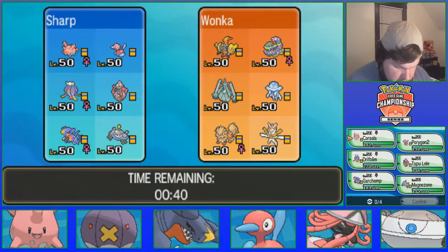But how do we get rid of the Kartana? We kind of have to just rely on Drifblim messing with it a lot, is really how I get rid of Kartanas. We could actually bring Magnezone here, I think would be pretty good. So we might have to leave behind either the Drifblim or the Lele. The Lele actually does next to nothing here, so I might as well just not even bring that. But then I don't have my Surge. I don't know, mate.